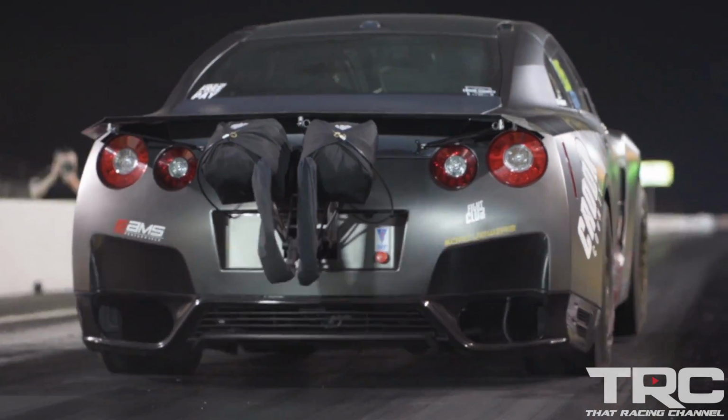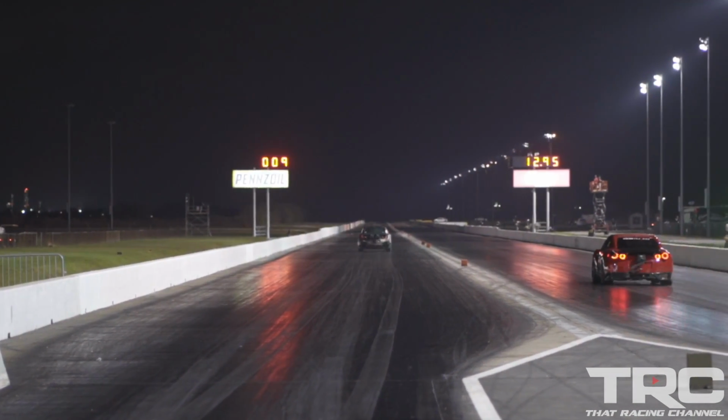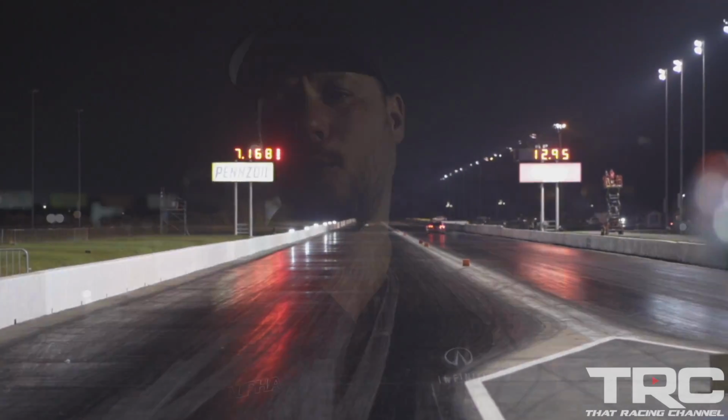Jordan Martin in his GTR 4 class, he won the whole event. He qualified #1 in class, went 7:15, I believe. We didn't turn it all the way up. The strategy was to win the event, but again, super proud of him.